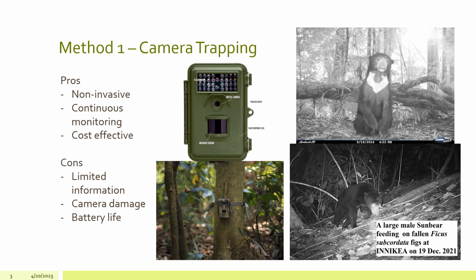Some cons to this are that if conditions and camera angles are not favorable, then we miss behavioral or presence data and conclusive evidence on the sex of sampled individuals. Cameras can be damaged by the weather, so in this region it would be the monsoons and humidity, or by other species that are living in the forest. And battery life is short, so that would require researchers to periodically change them.